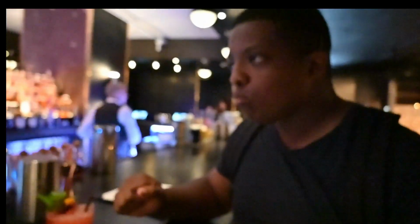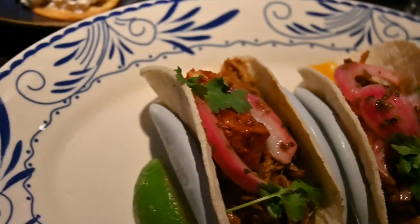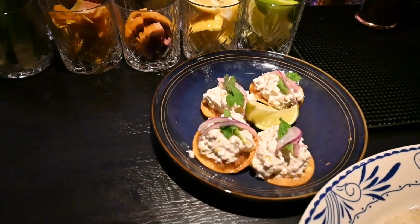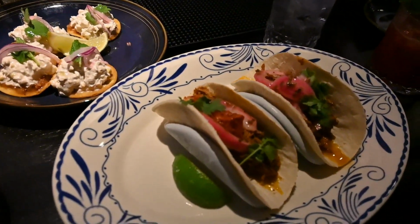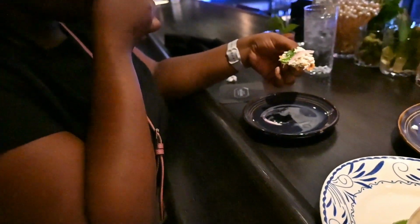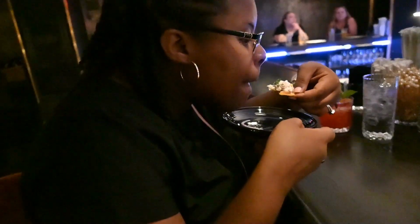We also ordered food while we were here. So we had the 2 for $12 tacos, and we ended up getting the pork al pastor with grilled pineapple and cilantro. And we also had the crab tostada with charred corn, roasted tomato salsa, and cilantro. They were both really, really good, and I would definitely recommend ordering some food while you're here.